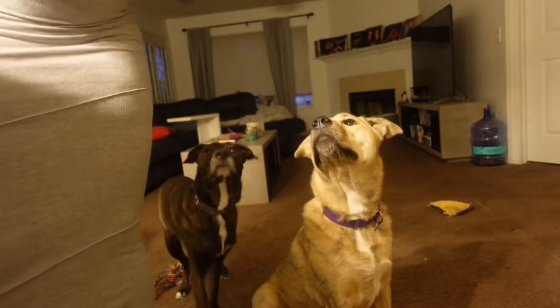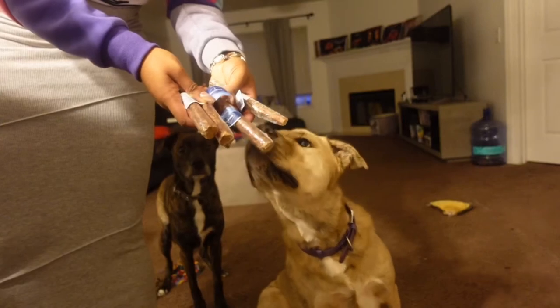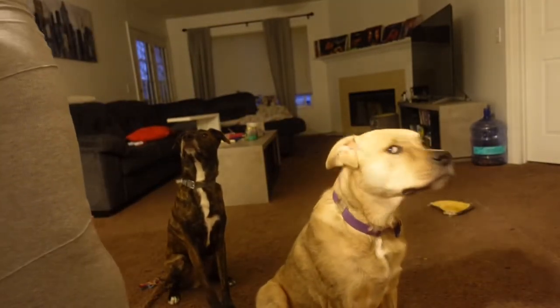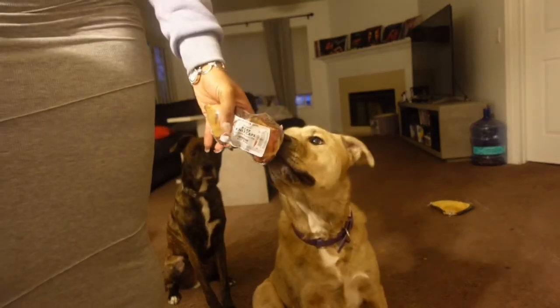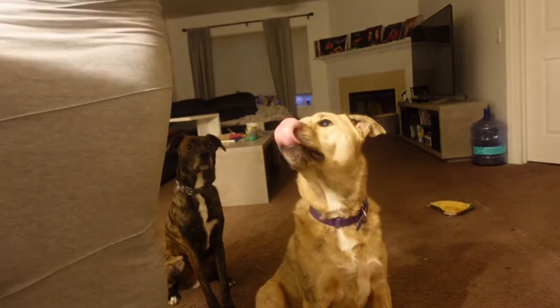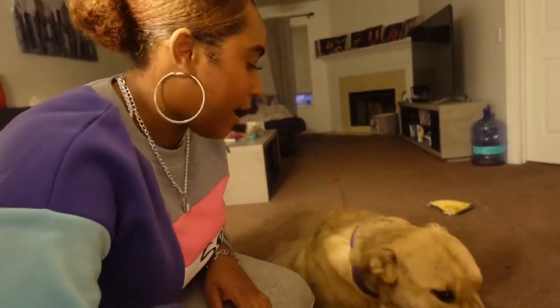I got some rabbit sausages. These are another long-lasting chew. These are new. They've never had these before. And I also got some beef kneecaps. These are new. They've never had these either. So I got some new stuff. And we will see how they like it.